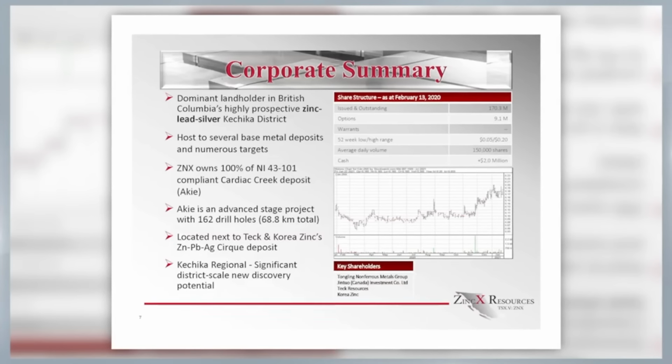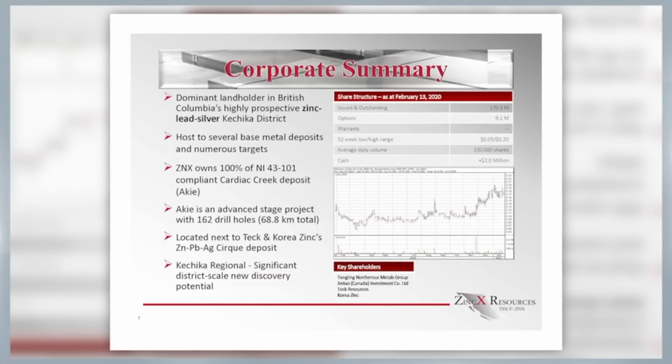And in terms of ZNCX itself, there are very few pure zinc plays out there in the market. In fact, there are very few zinc plays generally, but we're a pure zinc play. There's a lot of torque as the zinc price goes up. The value of our project goes up significantly. Where we are in the market right now, our market cap is certainly at a large discount to our peer group.